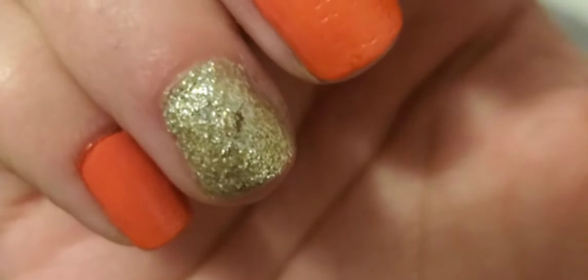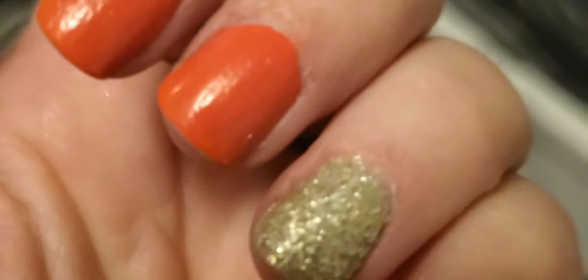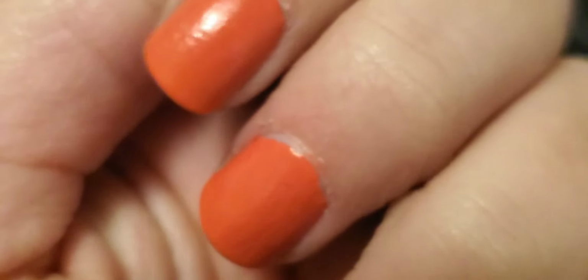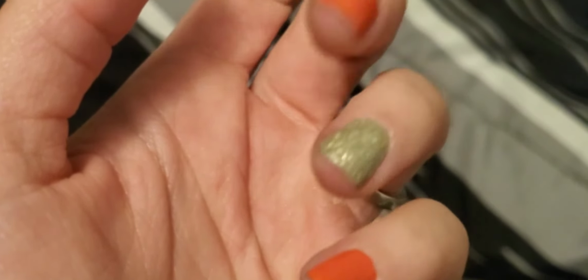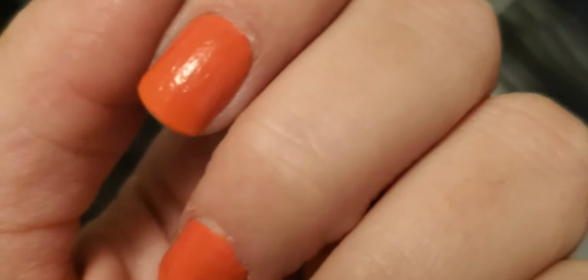I did my cuticles myself. They've grown out a little bit since then. Like I said, it's been a few days. That's what took me most of my time, honestly, because I have really, really bad hangnails. And I finally went to a nail salon last spring, and they did my cuticles for the first time in my life, and I realized that it's quite important.